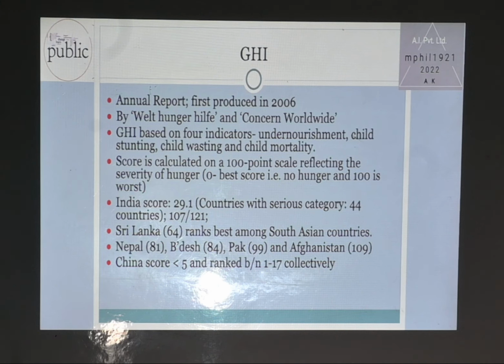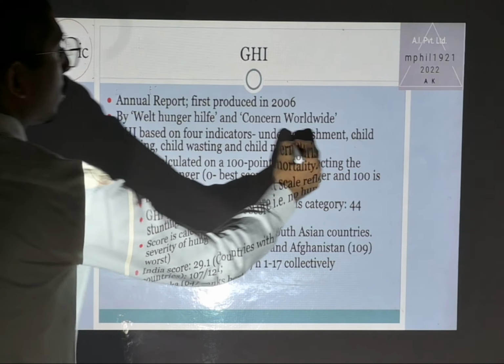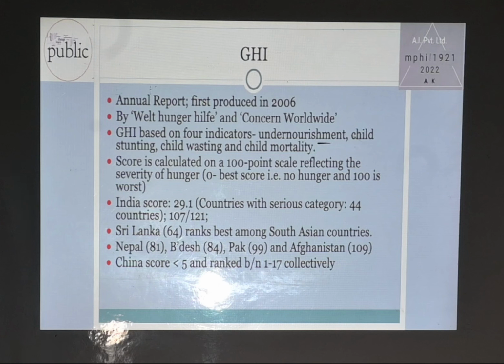The Global Hunger Index is based on 4 indicators, which are combined. Which are those 4 indicators? Undernourishment, child stunting, child wasting and child mortality. You need to remember these 4. Undernourishment, child stunting, child wasting and child mortality.